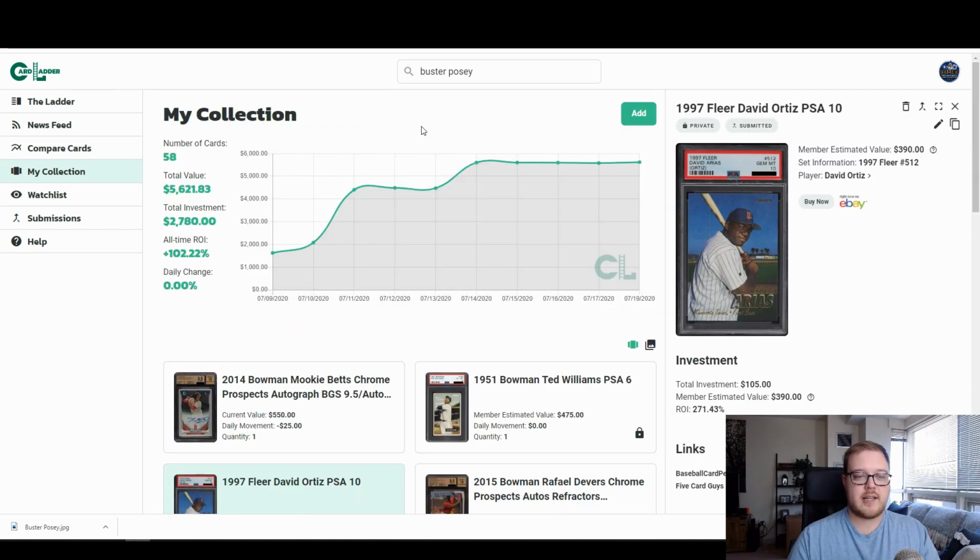And as someone that really values data when it comes to buying and selling and making decisions in my hobby, I think Card Ladder is at the center point of that discussion. So that's it. That's all I have for you guys today. I hope you feel like you got a comprehensive tour of Card Ladder, how I'm using it.